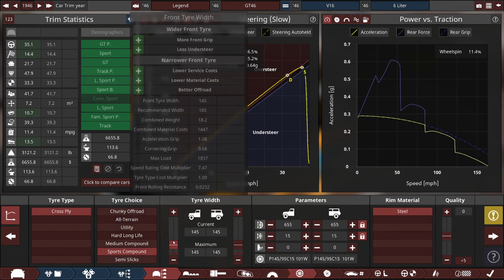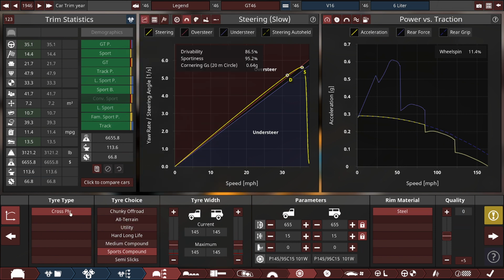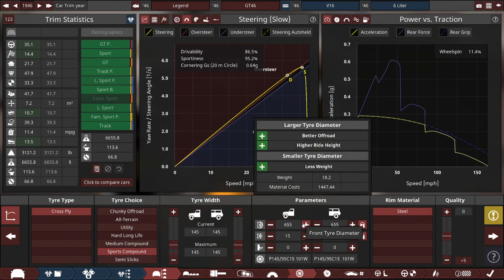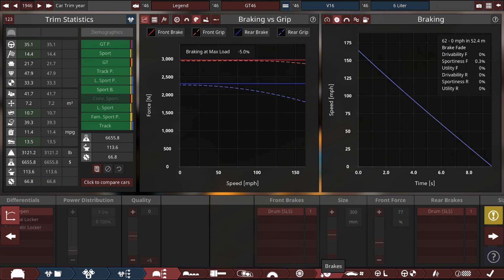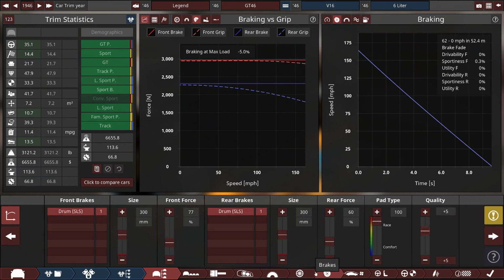Okay, there's not much we can do about the width. Unfortunately, we're cross-ply tires, so it's going to have a big impact on this. So it's not something we can necessarily change. If we come over here and increase our diameter a little bit, that's not going to give us a wider tire or anything like that. So unfortunately for us, this is as big as we're going to get it at this time. So we're stuck. Not much we can do about that.